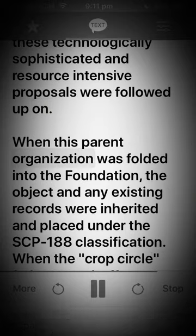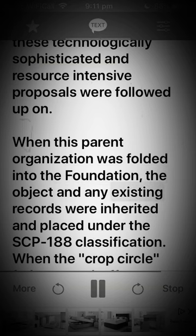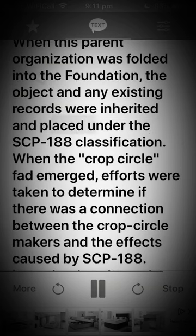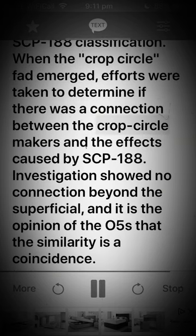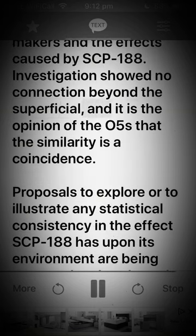When this parent organization was folded into the Foundation, the object and any existing records were inherited and placed under the SCP-188 classification. When the crop circle fad emerged, efforts were taken to determine if there was a connection between the crop circle makers and the effects caused by SCP-188. Investigation showed no connection beyond the superficial, and it is the opinion of the O5 Council that the similarity is a coincidence.